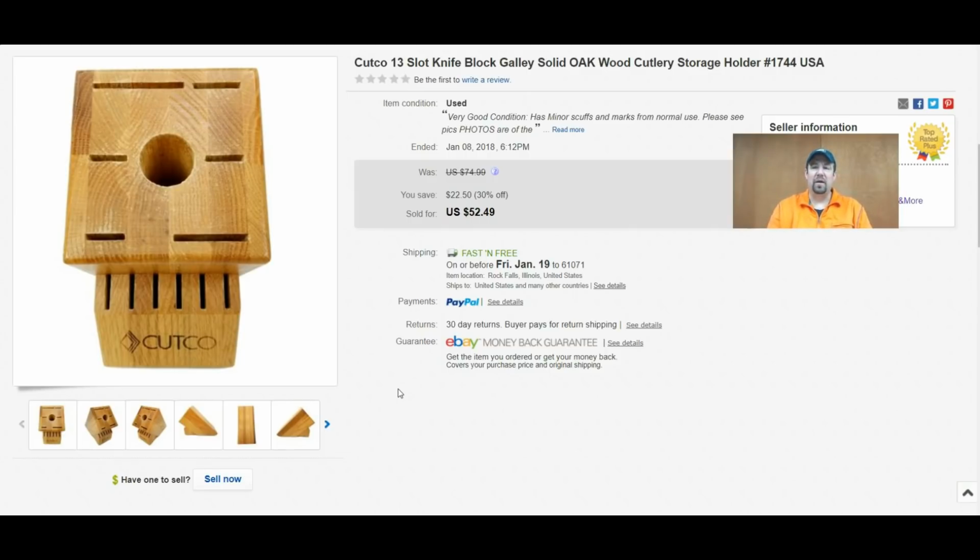If you guys are following me on Instagram, I just posted an 8-slot block that I just picked up. I think I paid $1 or $2 for that one, and that one will go somewhere in the $35 range. These Cutco knife blocks are definitely an item you guys want to keep an eye out for. They are a little bit heavy, so keep that in mind when you're pricing these. But I normally list these for about 75 bucks.